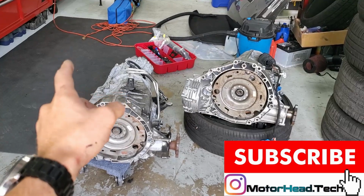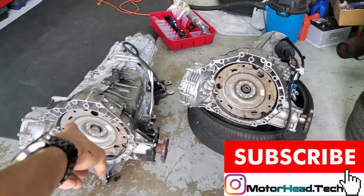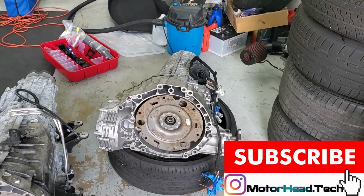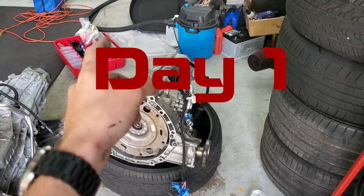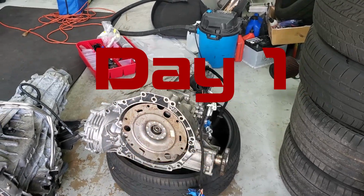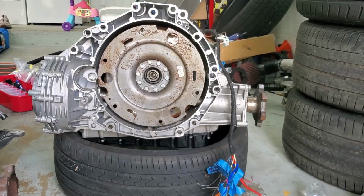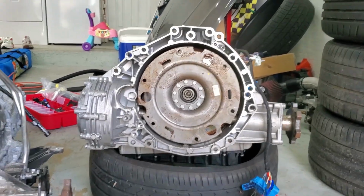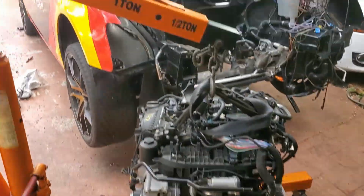On the left we have the S4 DL501 DSG, which is the PWW engine code. And then on the right is the B9 Audi A4 2018 DSG, which is the DL382 transmission. Comparing it side by side, they're practically the same thing. Starter positions in the same spot. This should be a simple bolt-on on the 2018 engine for my 2013 A4.